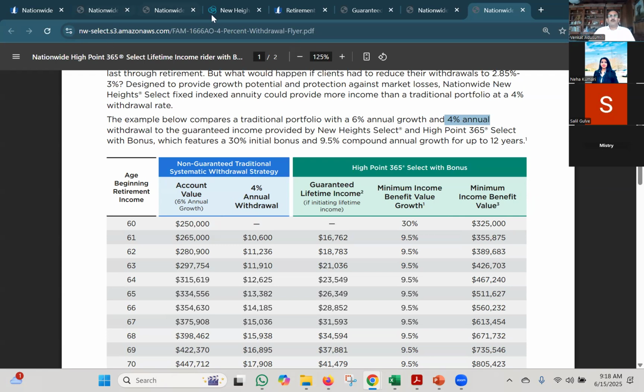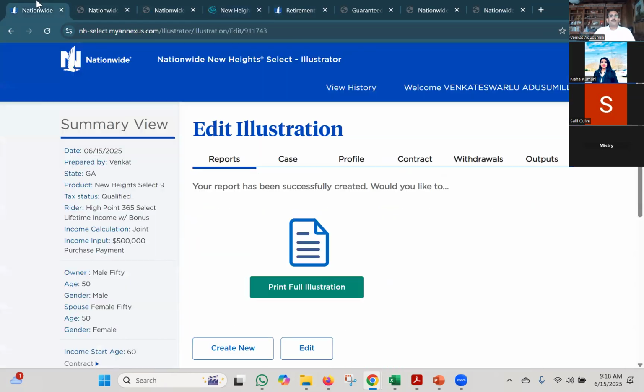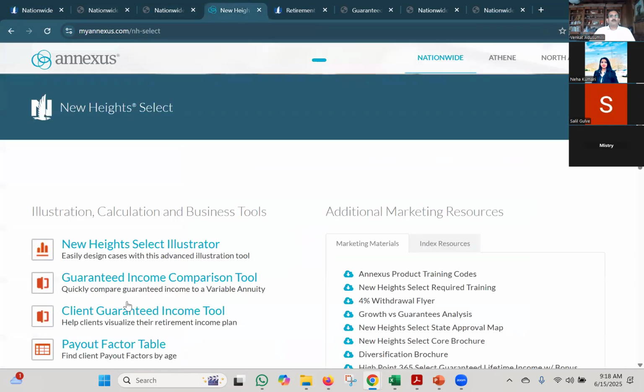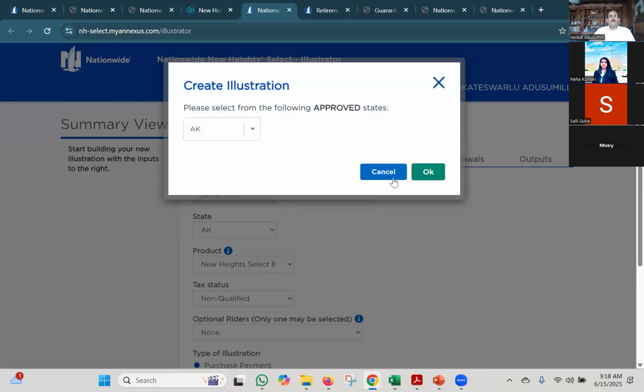So with that, let me go back to the illustrations. So again, okay, let's look at this one. First client illustrations. Maybe I'm going to start from the beginning.